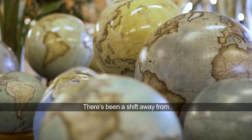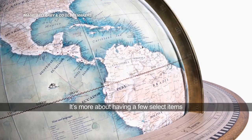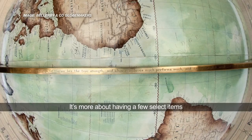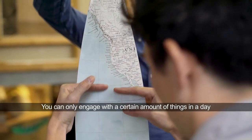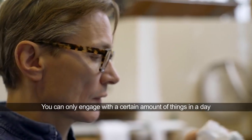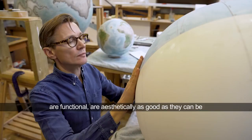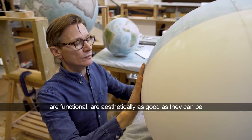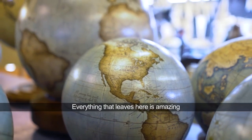A shift away from just filling your house with tons of different things. It's more about having a few select items. You can only engage with a certain amount of things in a day, and it's important that those things work well, are functional, are aesthetically as good as they can be. Everything that leaves here is amazing.